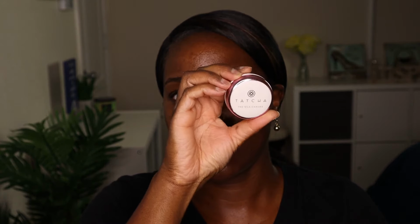Now I'm going to go in with my Tatcha Canvas Primer. Love this primer. It really does smooth out uneven skin and fill in any enlarged pores that you may have. So I'm just going in and I'm making sure that I put the Canvas Primer in my most oily areas, my chin, my nose, and then on my forehead.